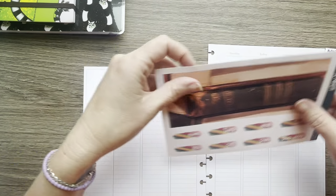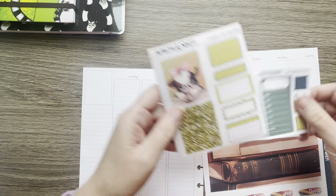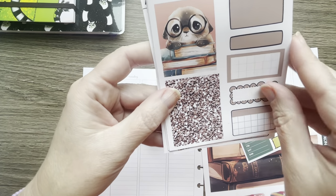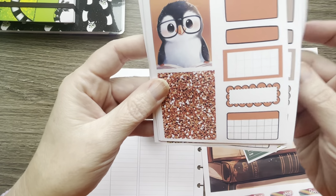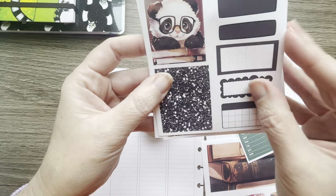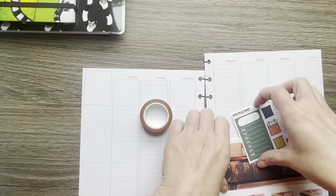So I'm going to pair it with this washi tape from Coco and Fluff because it's about reading and all of the little characters in here are reading a book. So we got the cow and the cat, the little otter, the elephant, they've all got little glasses on, and the penguin, the pig, the panda, and the unicorn. So cute. Kind of been hoarding these, so I thought I'd use them today.